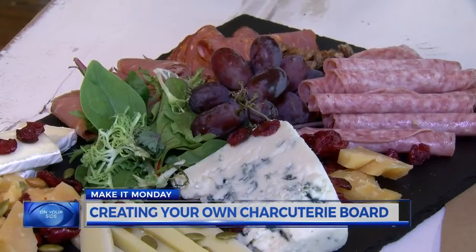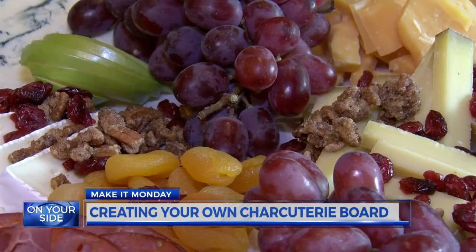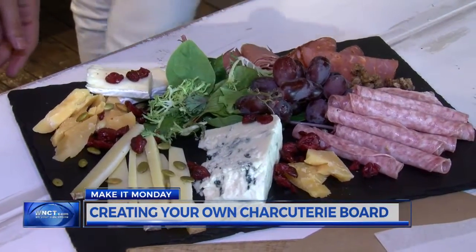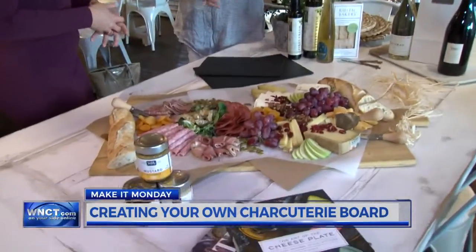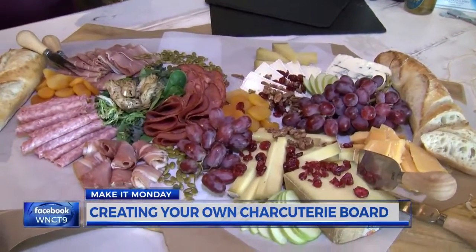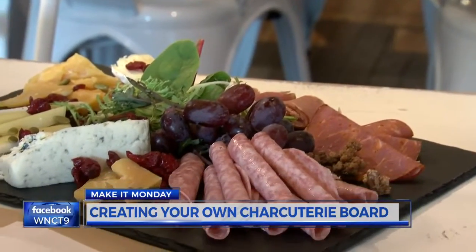The charcuterie board is as much a piece of art as it is an appetizer or even a meal. Charcuterie is the branch of cooking devoted to cured meats, which is turned into something much more. And it's the idea of celebrating around the table. It's bringing in the artisanal aspects of, say, the European villages. And now it's become very popular here.